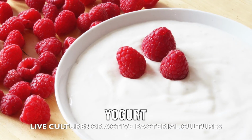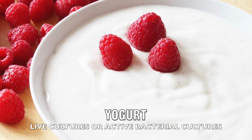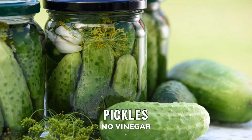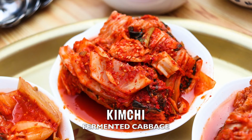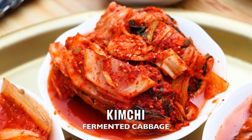And yogurt. So when you're choosing a brand of yogurt, make sure it's indicated on the label that it includes live cultures or active bacterial cultures, since they may be killed during processing. And stay away from any brand with added sugar or artificial flavors, and always choose the plain flavor, then add your own berries and natural sweeteners like stevia or honey. All right, pickles. So go with pickles that are made with salt and water, not vinegar. So if the pickles are made with vinegar, they probably do not contain probiotics. Next up is kimchi. So kimchi is a fermented Korean side dish that is primarily made from cabbage.